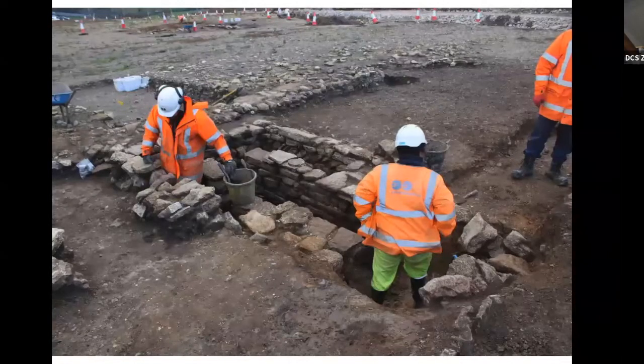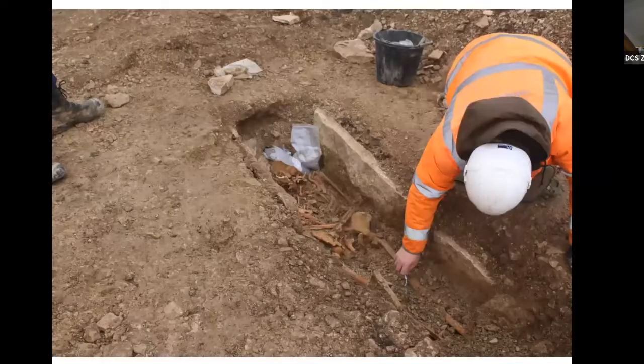For instance, with corn drying ovens and so forth, all surviving below ground. Elsewhere on the next ridge over, a post-Roman cemetery, about 600-700 AD, on a hilltop with burials, including this one in a kist setting, kist being where you dig a hole and you line it with stone.